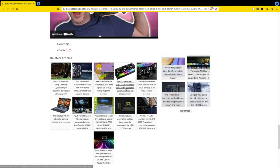Oh, here's some: pre-orders begin today as another launch descends into chaos. Great. That's good to know. So NVIDIA officially launches the GeForce RTX 3080 12GB without an MSRP and prevents day one reviews. Like they said above, the driver was available, but they did not release it to the community so we could do our own benchmarks and tests and stuff like that. But I don't have the card, so we're not going to do much good, right?